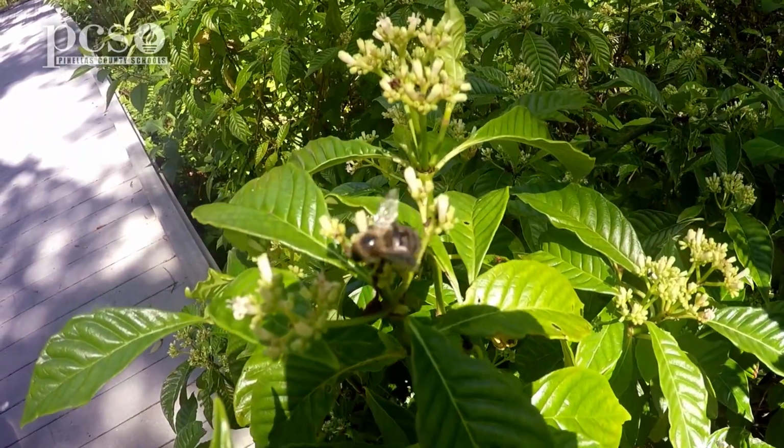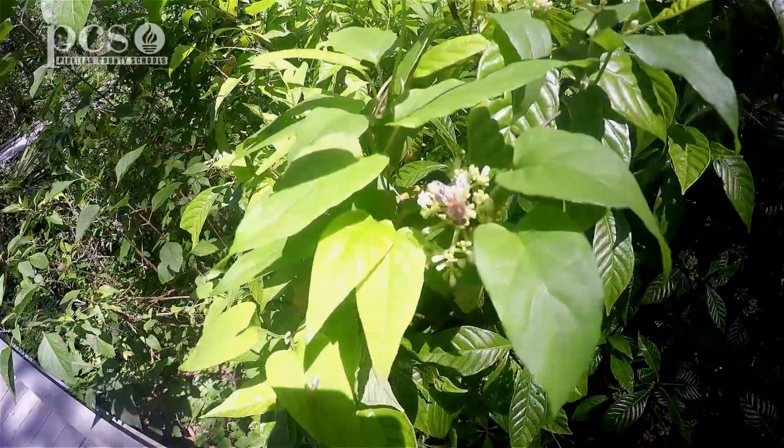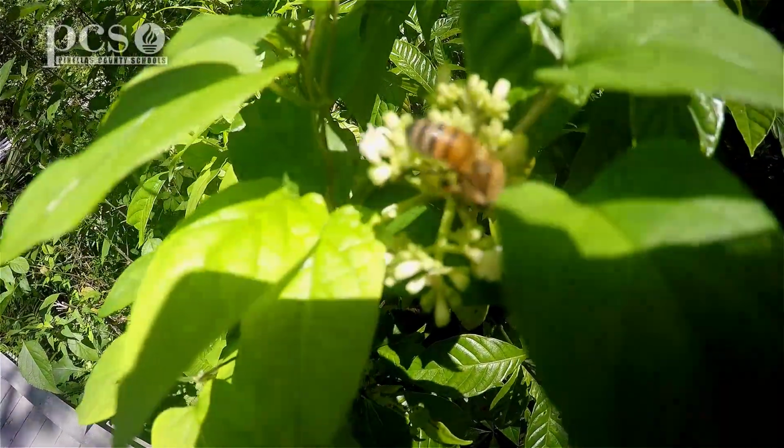Here we are at Brooker Creek with Ginger, and we were noticing the bees pollinating some of the flowers. So Ginger, what do you have blooming here right now? We actually have wild coffee, and wild coffee is growing here. You can see it's starting to get the little buds, the little flowers, and you can see the bees and love bugs working on that.